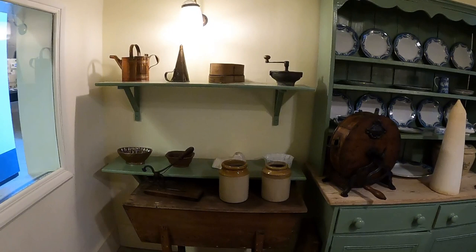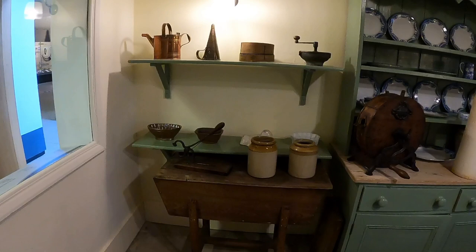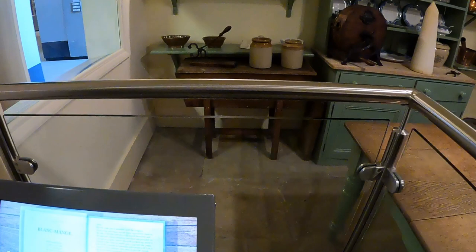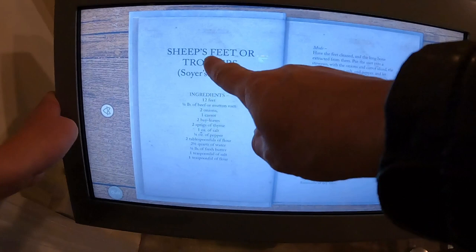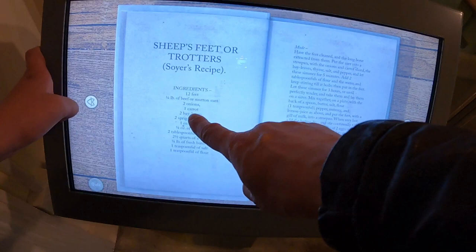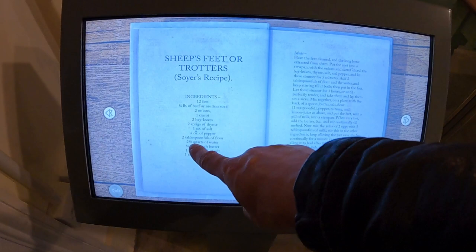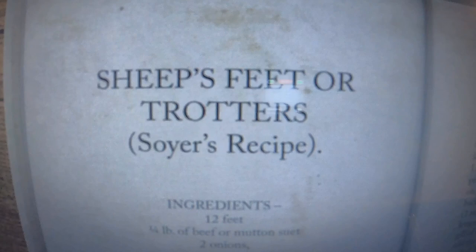It's a cooking book. Alright, so we've got an old cooking book, that's sheep's feet and trotters. So that's just showing you the recipe there, so you need 12 feet, quarter of a pound of beef or mutton, 2 onions, 1 carrot, 2 bay leaves, 2 sprigs of thyme, 1 ounce of salt, quarter of an ounce of pepper, 2 tablespoons of flour, 2.5 quarters of water. Sheep's feet, or trotters. Yum. Sounds disgusting. It is.